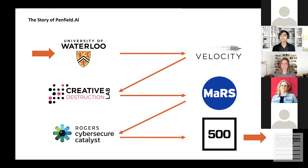So most recently, this fall, we were part of the Rogers Cybersecurity Catalyst, which has a large presence here in Brampton, but we joined from Toronto, and we were able to be surrounded by some really great mentors in cybersecurity. We were able to partner with some huge organizations such as Microsoft, Herjavec Group, RBC, and more to learn from them on how enterprise security could benefit from new AI or HMI tools. And now this year we're in 500 startups, and we're able to get similar exposure from more so the US market and understand the core differences there.